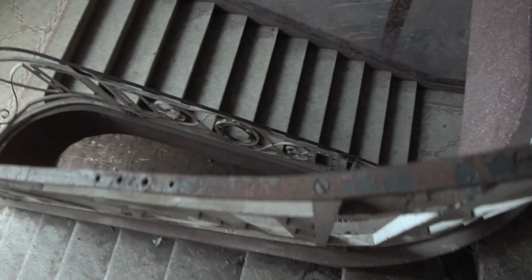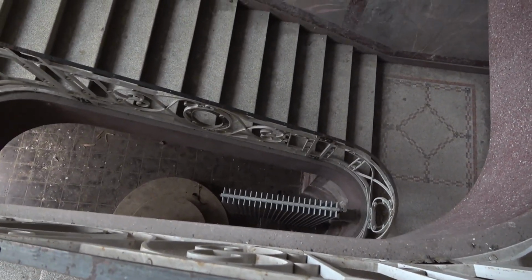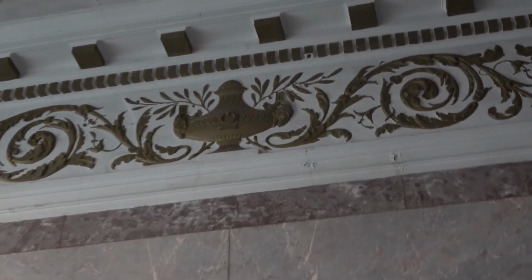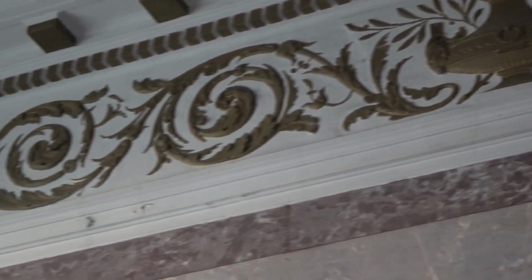Ooh, that's awesome. I don't know where this goes, but I'm just gonna take a quick look. It's a really cool stairway. It just looks amazing. And the roof as well, look at that. Look at the detail. Yeah, the details are amazing. It's like Aladdin. Like the lamp. That's cool. I really like this.